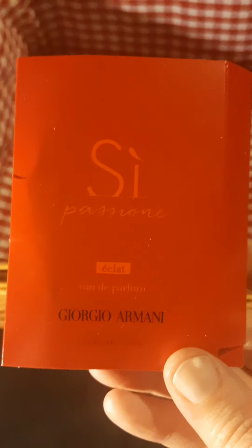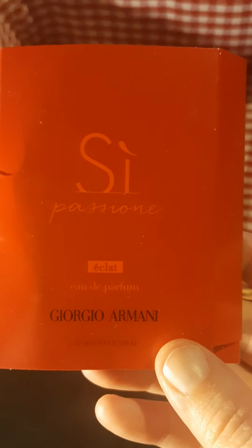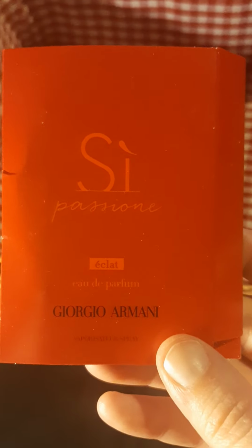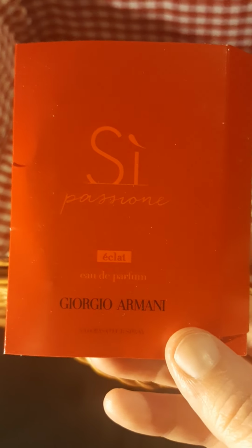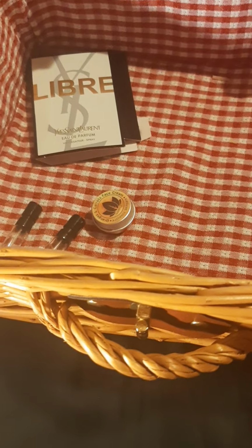Now this one is Giorgio Armani, so it's nice, and it's Sea Passion. This is a good one for if you're looking for something to go out of an evening in. It's sultry, it's sexy, it's kind of a deep, slightly musky perfume. Very, very grown up smelling. Yeah, I've completely done that one in.